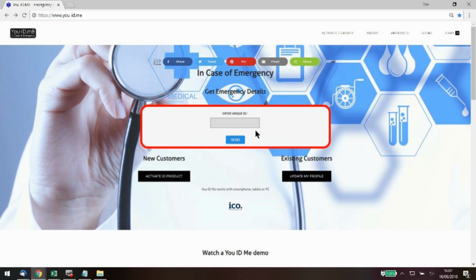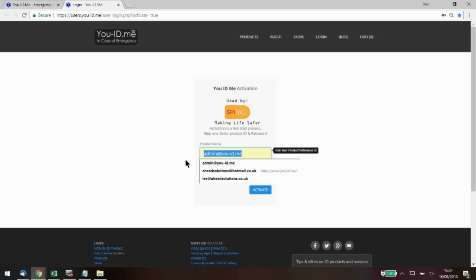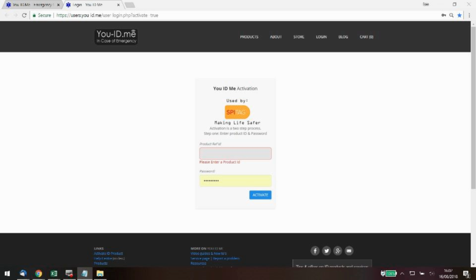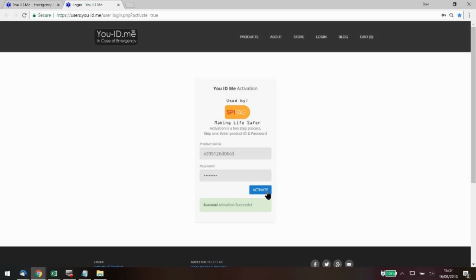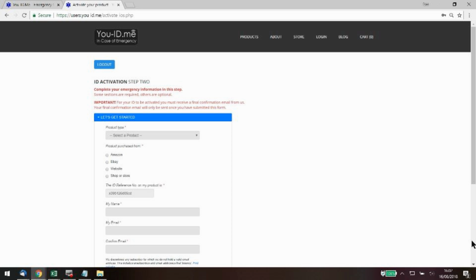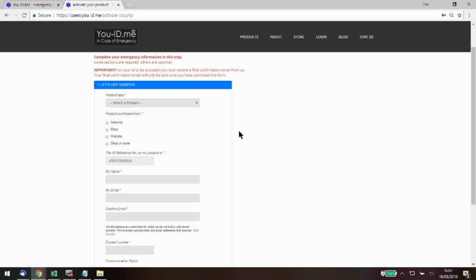Okay, so here we are on the UID.me homepage, and to activate a brand new ID for yourself or for someone else, you click the Activate ID button. That will take you through to this page. Put your 12-digit ID in the top box, then type in your password underneath and click on Activate. You get a quick message saying activation successful, and that is not you done, because you do need to fill in your information on this form.